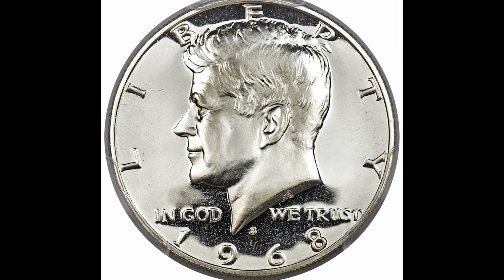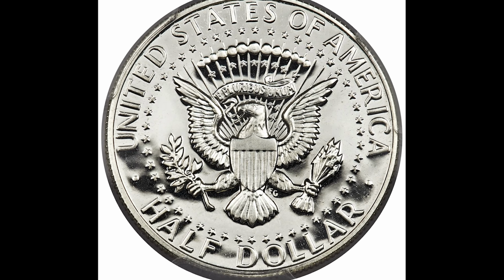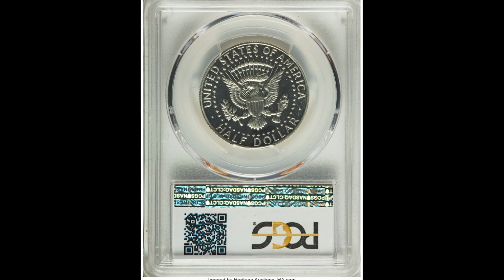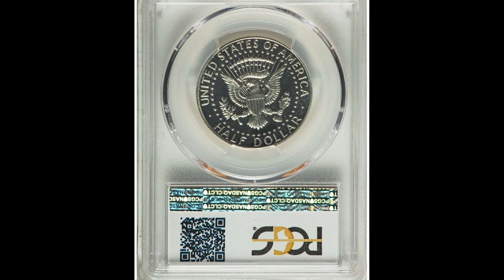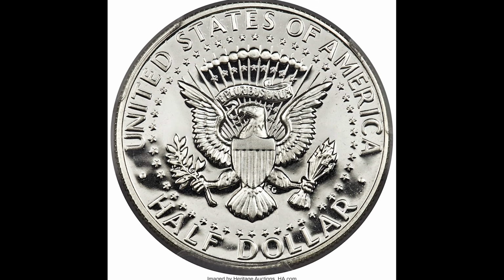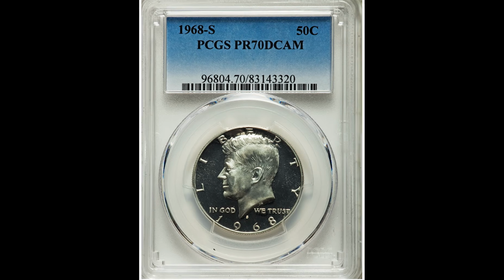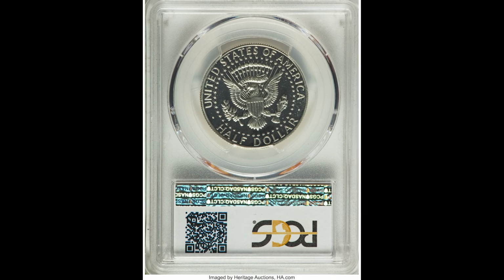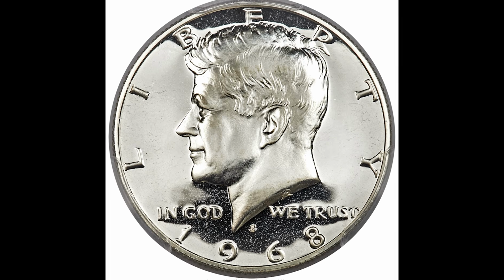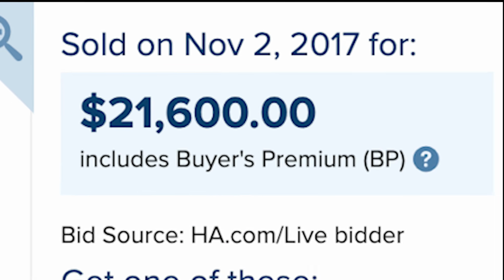$21,600 for this 1968 San Francisco issued Kennedy half-dollar. It was graded by PCGS at a proof 70. Now, San Francisco typically issues all of the proof coins, but that's not always the case. What a proof coin is, it's a coin that was made by mint employees with a higher pressured machine that strikes the coin multiple times, giving it this very beautiful, shiny, mirror-like appearance. Proof coins can be more rare and valuable depending on the specific situation, but getting the 70 grade is much easier with a proof coin compared to a normally issued coin. Because this coin was able to achieve the perfect grade of 70, it sold for $21,600.